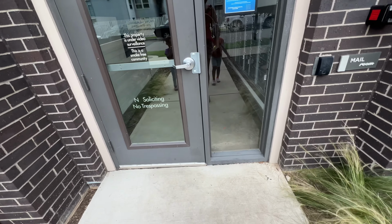Out walking on the side. We out walking up the street. We just dropped the car off to get service. I think this is it here. Come here. Apartment.